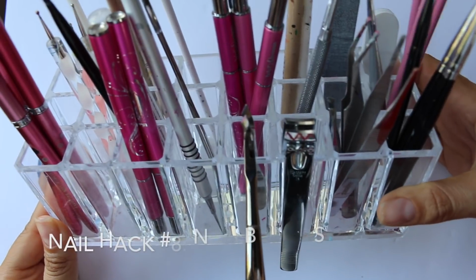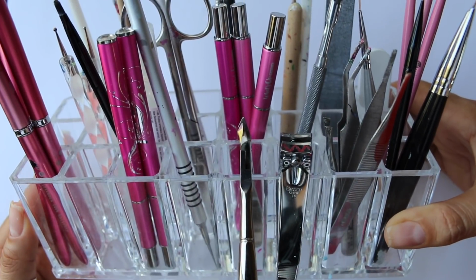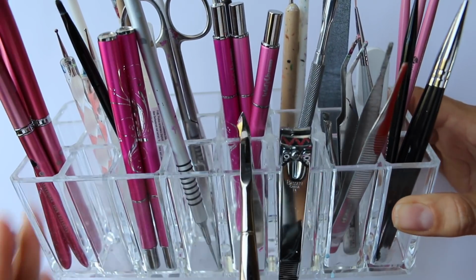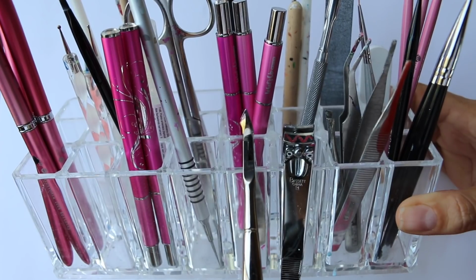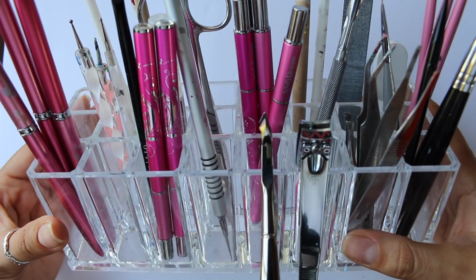So this hack is all about nail brush storage. Now, as you can see, this holds my nail art brushes and tools and all the supplies that I need to do all of my nail art designs, but this is not actually meant to hold brushes. This is actually a lip gloss holder. You can use so many different things for storage.